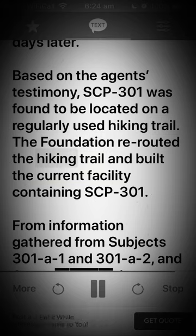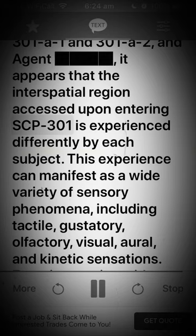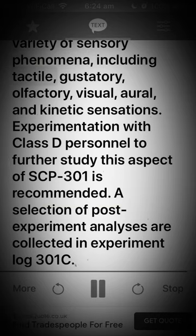The Foundation rerouted the hiking trail and built the current facility containing SCP-301. From information gathered from Subjects 301-1 and 301-2, and the agent, it appears that the interspatial region accessed upon entering SCP-301 is experienced differently by each subject. This experience can manifest as a wide variety of sensory phenomena, including tactile, gustatory, olfactory, visual, oral, and kinetic sensations. Experimentation with Class D personnel to further study this aspect of SCP-301 is recommended. A selection of post-experiment analyses are collected in Experiment Log 301-C.